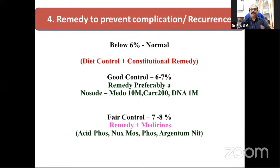In below six also you may give a constitutional remedy. Whatever may be the constitution of the patient, you may take it and give a single dose, no problem. And good control 6 to 7%: preferably Medorrhinum, Carcinosin, DNA 1. Why DNA 1? If there is a family history of diabetes mellitus, it is better to give DNA 1. This is my suggestion, or you may select other constitutional remedies also.